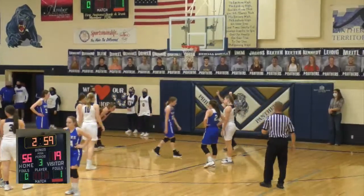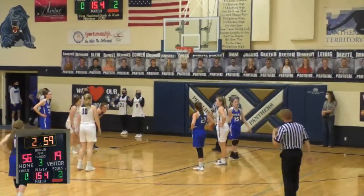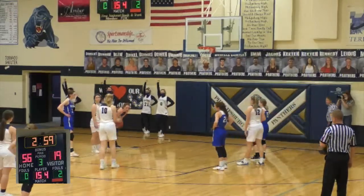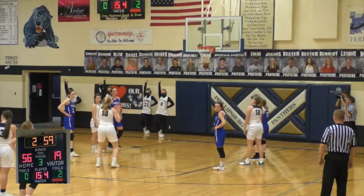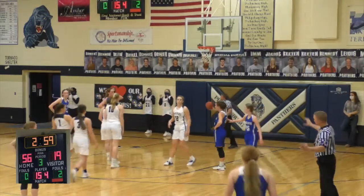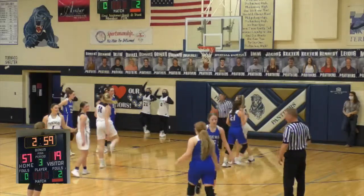Now just under 3 minutes left to go in your third quarter. Phillipsburg Panthers lead 56-19 over Stockton. Meredith Jacobs looking to put her first points up on the board, and she does it. Give Meredith one on the night.